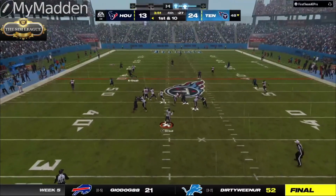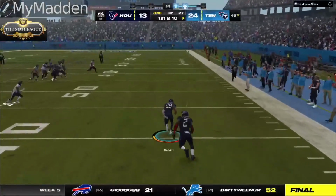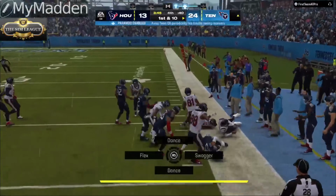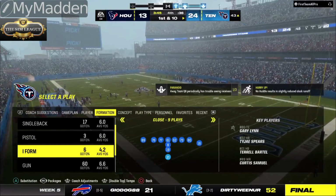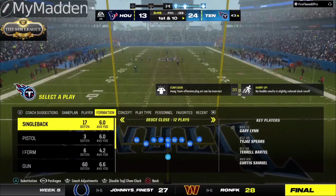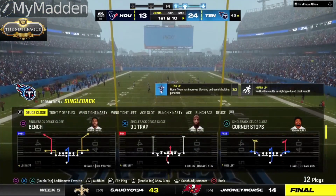Stroud now on 1st and 10. Looking for Cooper, and it's intercepted. Picked off by Avonte Maddox. And he's able to get it back here to the 43-yard line. Stroud's pass intercepted. The Titans take over 1st and 10 at the 43-yard line.